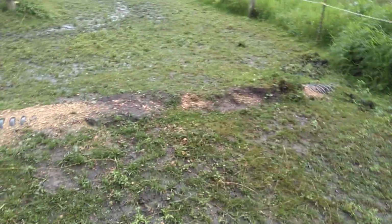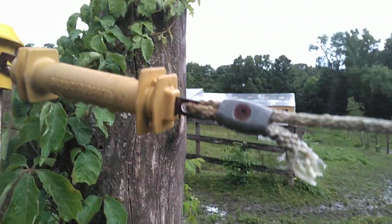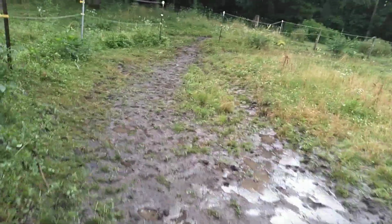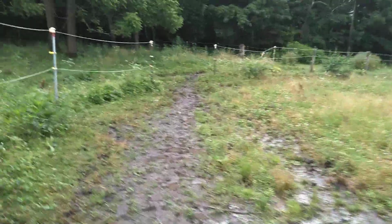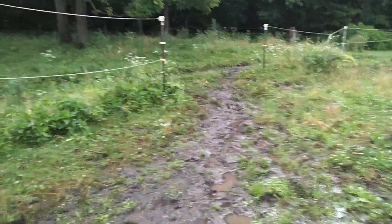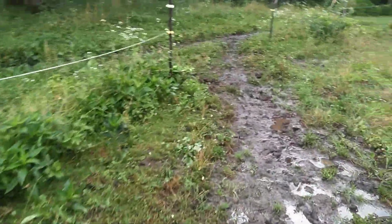I'm going to take the hot wire down. Hear it popping? It's wet. Don't want to touch the hot wire. Hear that? Obviously, fortunately my phone here is waterproof. They say this phone can be dropped in water and submerged. I'm not going to find out and try it, but we're going to walk out.